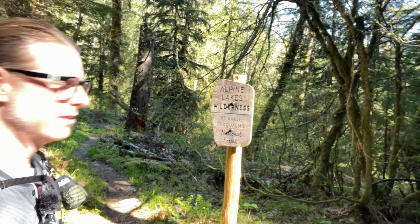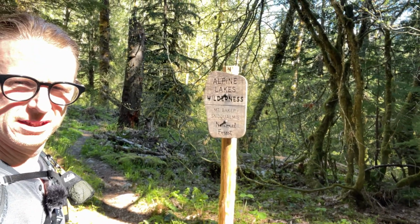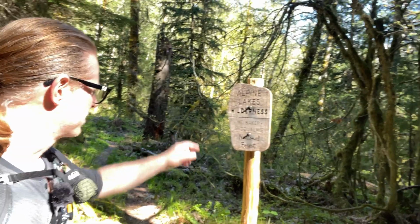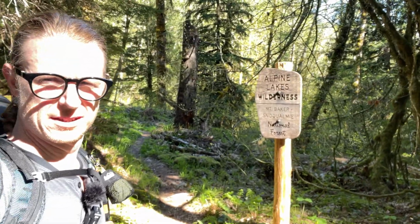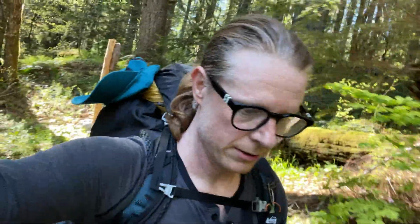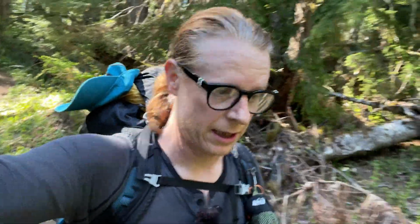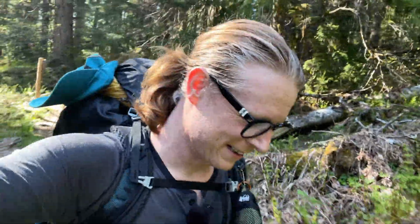Well, no sign of that guy yet. We've made it to the Alpine Lakes Wilderness part of the journey, and we're leaving the Mount Baker Snoqualmie National Forest. You kind of do this at almost every one of the trails, and there's just different purposes for the land. But I think it's the USDA, the Forest Service. Isn't that the? I don't know. I'll have to look it up in the next sign I see.